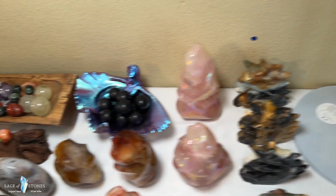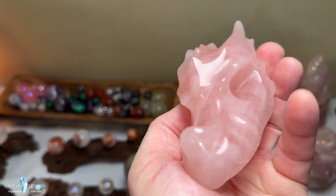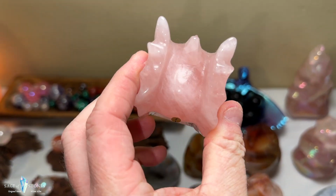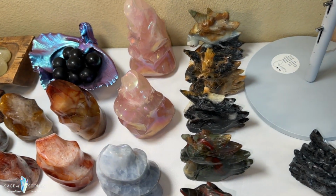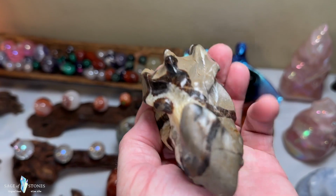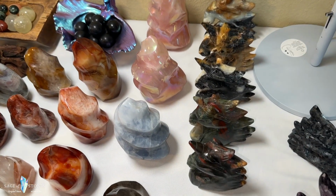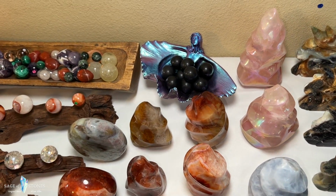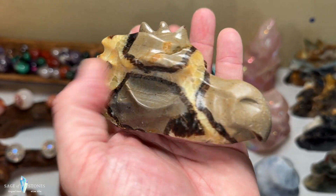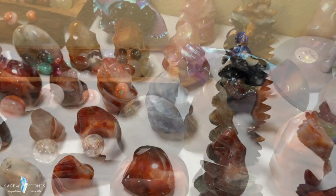Then I have a little smaller one here in rose quartz. And this one looks really good on a white light LED. The light will really come through. And then I've got two here in Septarian. So that's one. They're a little bit of a different style. The first one had more of an upturned nose, and this one has a downturned nose. So Septarian dragons as well.